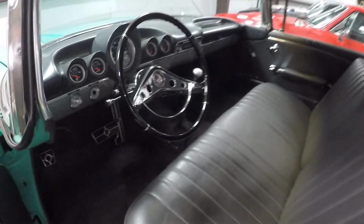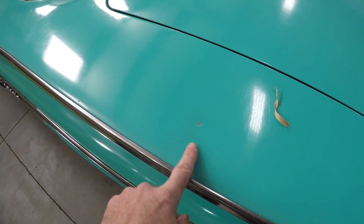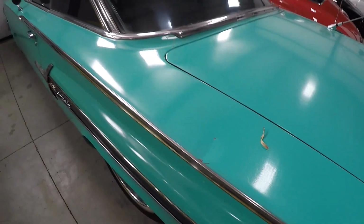It's in really good shape. All the gauges are aftermarket. They all work, all the lights, all the signals, everything like that. Only thing it's got, you can kind of see right there, that little ding right there. I mean, the paint is not great. It's probably about a 7 out of 10.